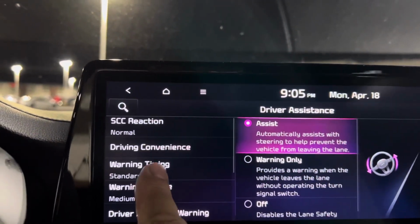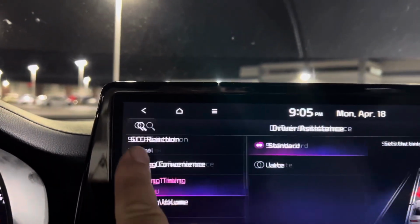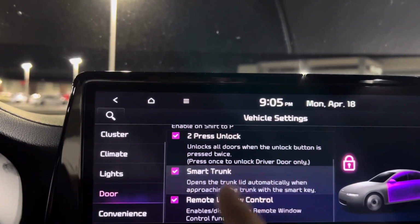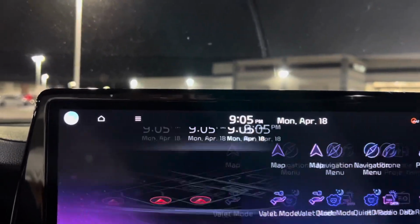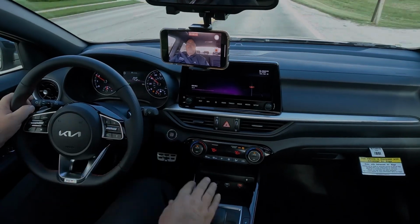So that's a fantastic thing that I think is great that Kia does. Most people are going to be okay with that because it's like another set of eyes on the road, and it helps guide you and keep you driving safe. But if you don't want all those things and are more comfortable without them, you can customize them the way you want. You don't have to use those things.